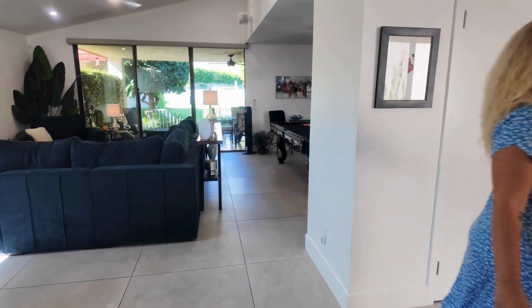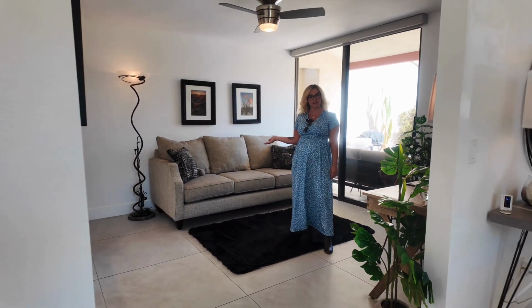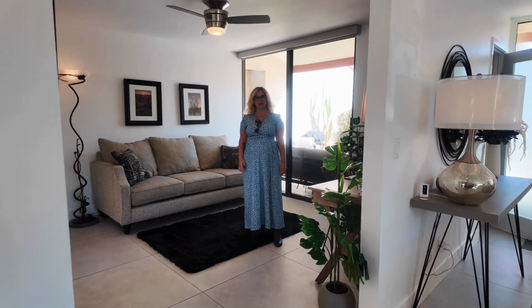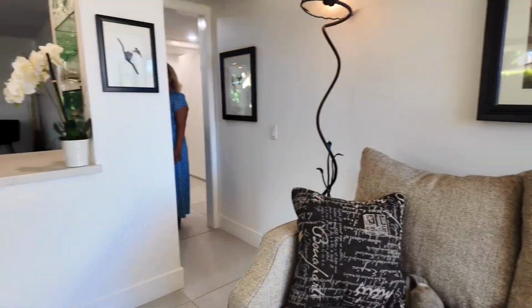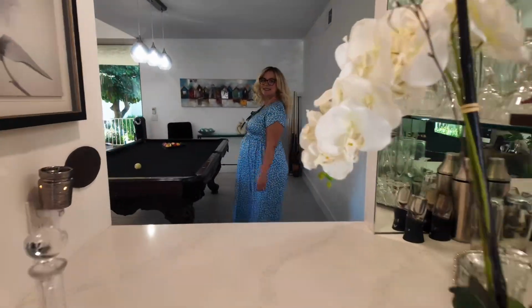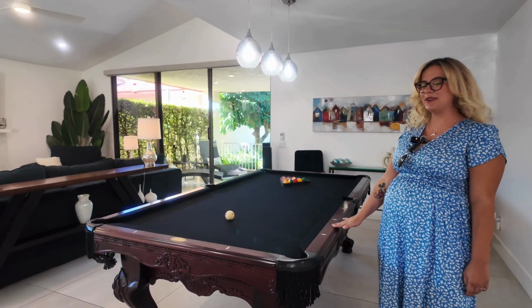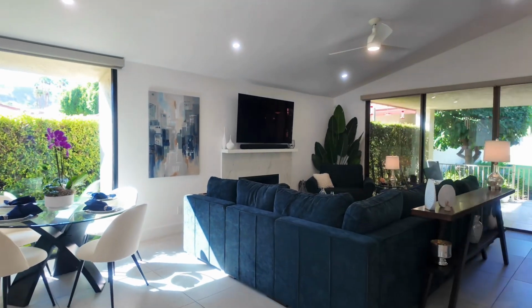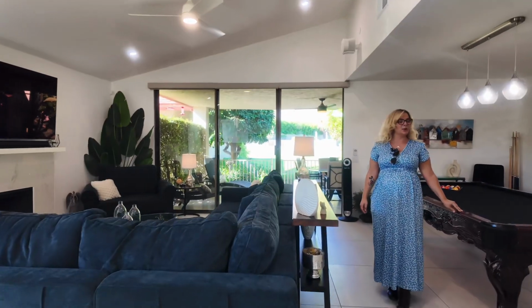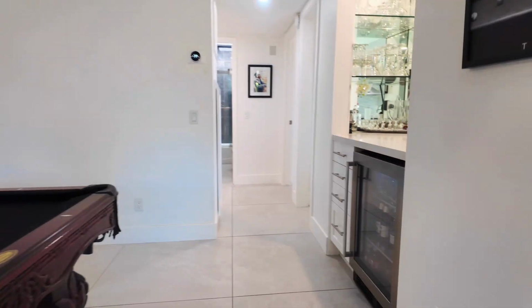And over here, you have currently a den that could be converted into a third bedroom if you like. Comes equipped with a closet space. Over here, you have your billiards area, pool table. And we even have a dry bar here, equipped with a wine fridge.